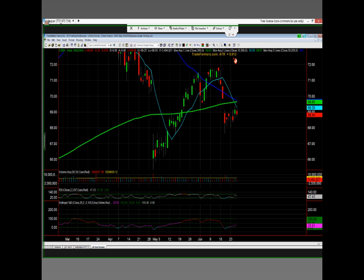You wouldn't even be risking a full ATR. So you can position size accordingly, or you can even give yourself a little bit more room and risk a full ATR or a little bit more, a 1.5 ATR. So that's your short. OI, already set up for a long.